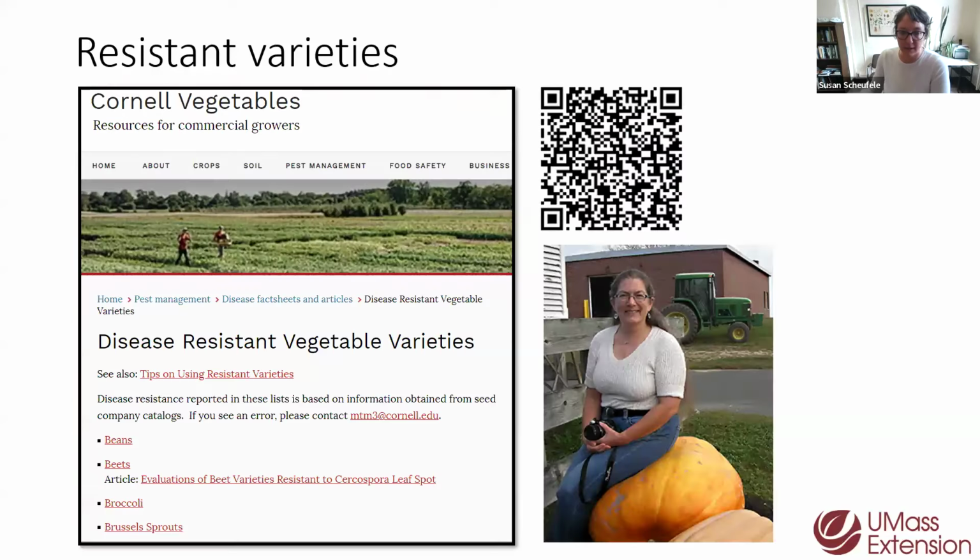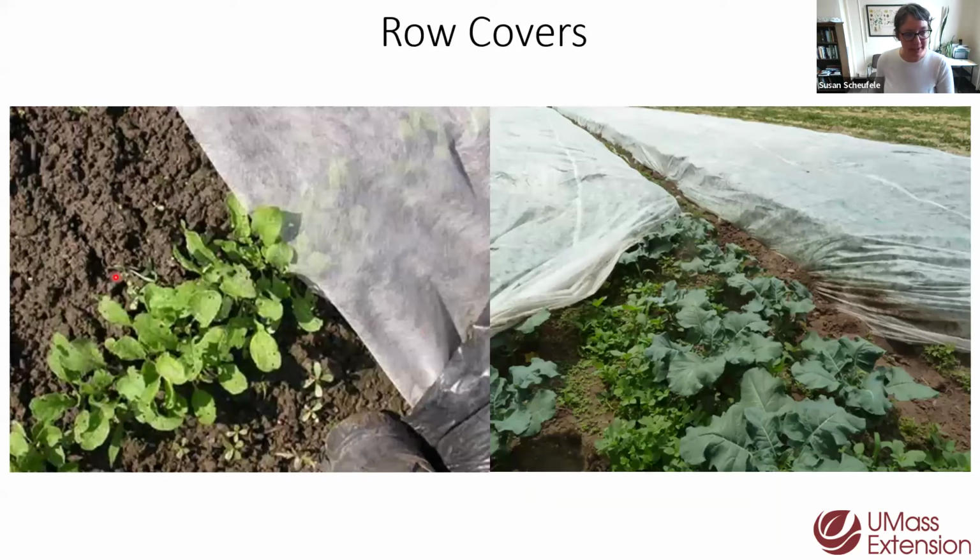Our colleague on Long Island, Meg McGrath, published extensive lists of resistant varieties for lots of different crops. She recently retired last year, so these will start to get out of date. I don't know if anyone's planning to keep them up to date, but for now they're pretty current. You can get there from this QR code or just by Googling around, but they are a little hard to find. Okay, that's my plug for resistant varieties.